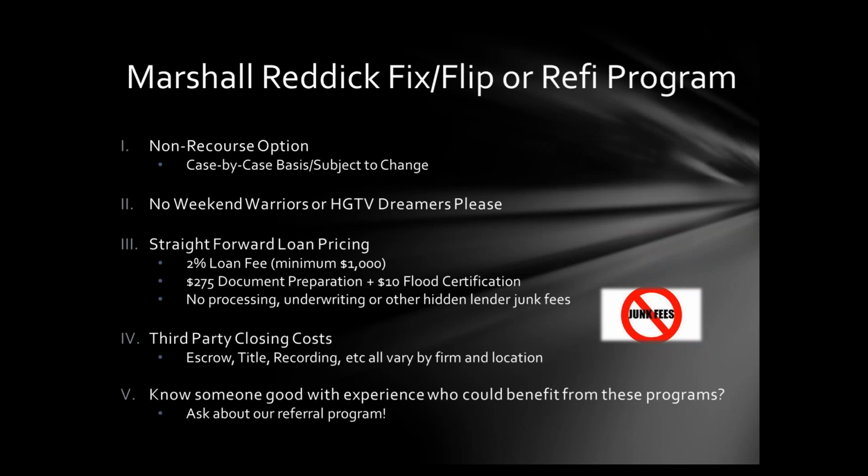We do have a non-recourse option for the fix and flip or refi. Not a lot of folks out there are offering it. So this is a case-by-case situation. We may ask for a little bit more of a down payment or a lower LTV than 70% against that after renovation value, but I will talk to you if you want to use your IRA or 401k to flip property or to buy something distressed, then refinance out and hold it.